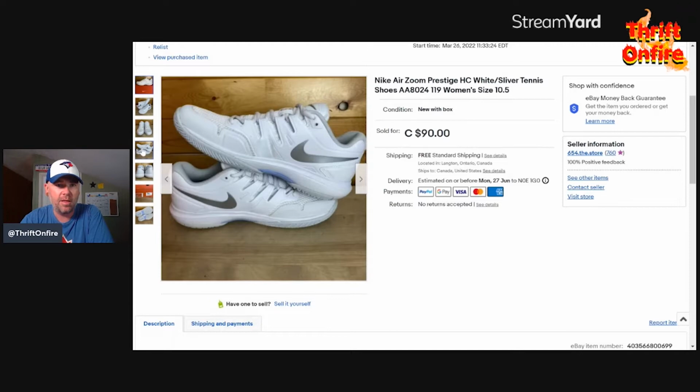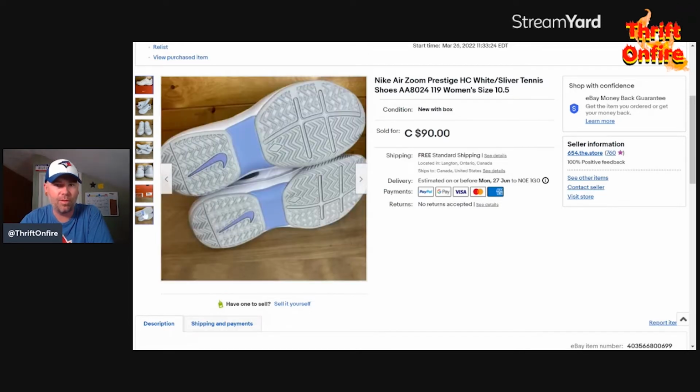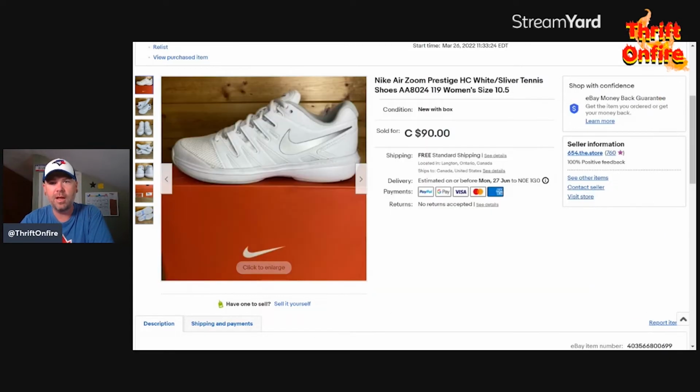I think these ones looked like maybe they were like the model in the store. The bottom had just a little bit of scuffing, but no real actual dirt. I still called them new with box because I do believe these were never really owned by anybody, and they sold for $90 free shipping. So that's a pretty good one right there.